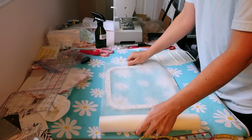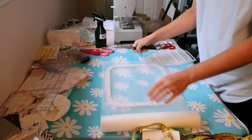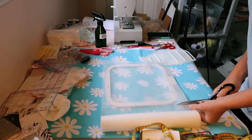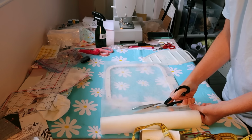But yeah, basically when I am getting my stabilizer ready, I don't measure anything out. I just kind of hold it over the hoop like this and then I cut it. What I really need to do is measure and then pre-cut a ton.